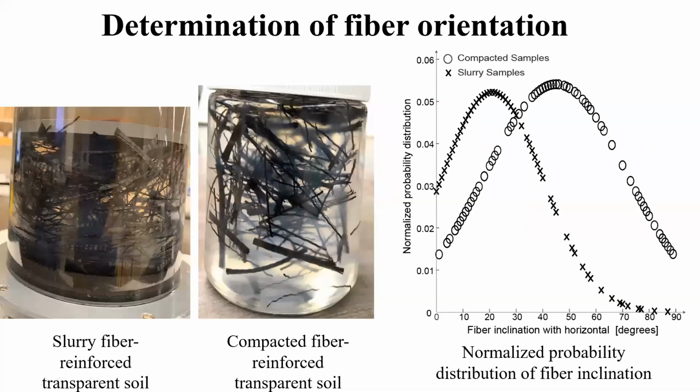Now, attempts were made using the polyline detection tool in MATLAB to get the inclination of each and every line within the slurry soil as well as within the compacted sample. And this graph over here shows the probability distribution chart for slurry samples as well as for the compacted samples. We can say within a compacted specimen, there are fibers oriented between 0 degrees and 90 degrees, and there is a greater probability of finding a fiber inclined at 45 degrees to the horizontal. Whereas in slurry samples, the fibers are oriented between 0 degrees and 40 degrees, and there is a greater likelihood of finding a fiber aligned at 20 degrees to the horizontal.